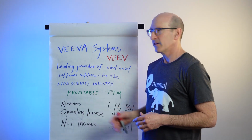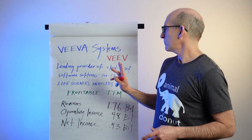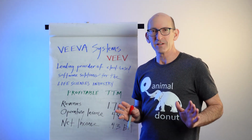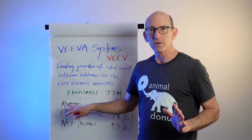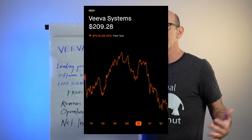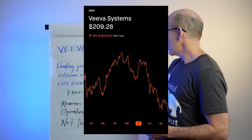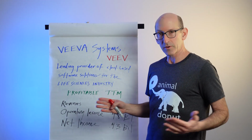Now the first one is Veeva Systems. And Veeva Systems is the leading provider of cloud-based software solutions for the life sciences industry. The thing you need to know, just the basics, is that this is a profitable company, okay? There are a lot of tech companies and software companies out there that haven't yet made any money. Veeva Systems is not one of those companies. They're profitable.